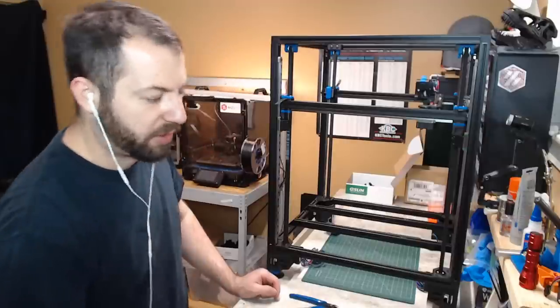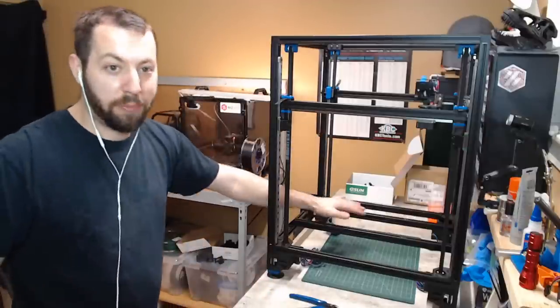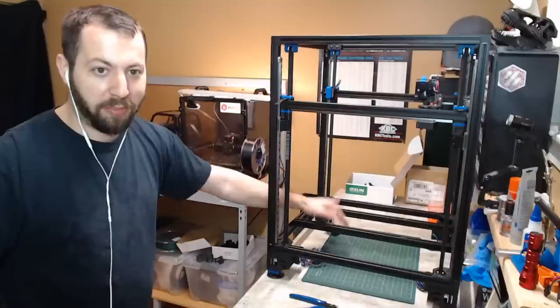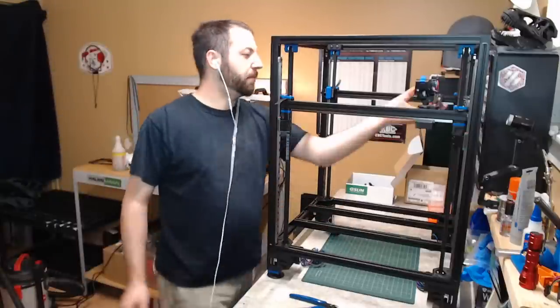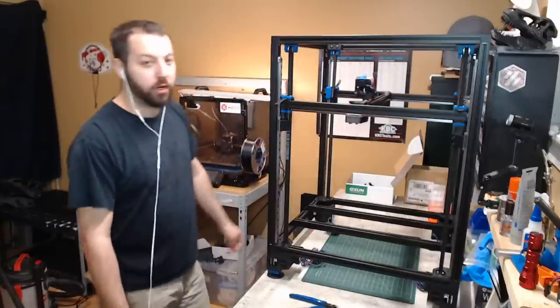Yeah, flipping the big printers can be annoying. That's why you put the bed in last. Don't install the bed until everything's done, even the wiring. That's my opinion. Okay, so now we're going to do some belting.